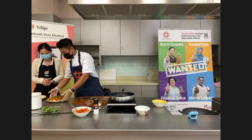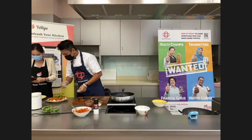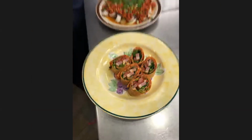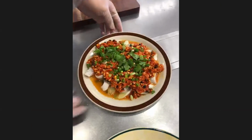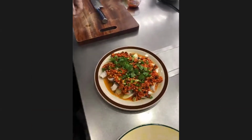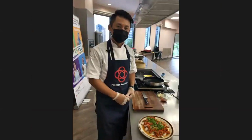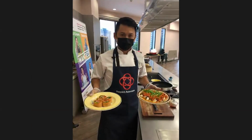There you go, so we have the two dishes. Would you bring it closer to the camera? All right, I bring the camera to you. Let's zoom in. So this is mala smoked duck roll, and this is steamed fish with pickled chopped chili and garlic. Chef also showed us how to do the master chili paste, the base, which can be kept for up to 1 to 2 months. Hope you enjoy.